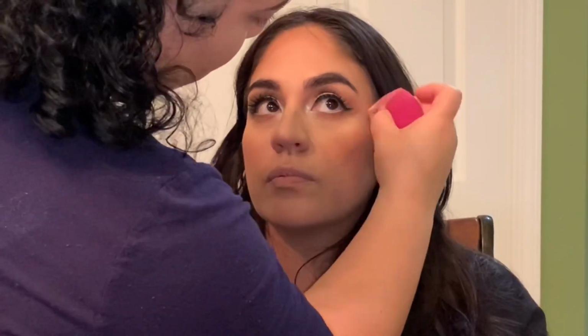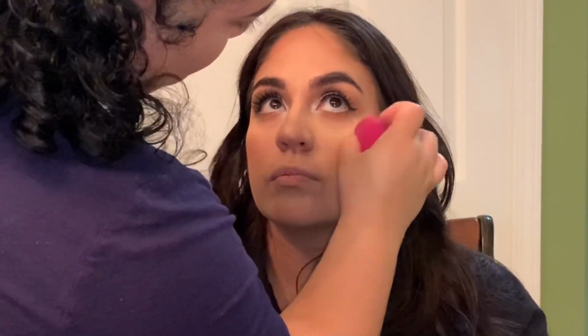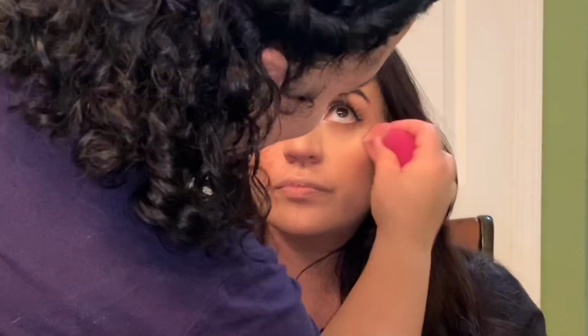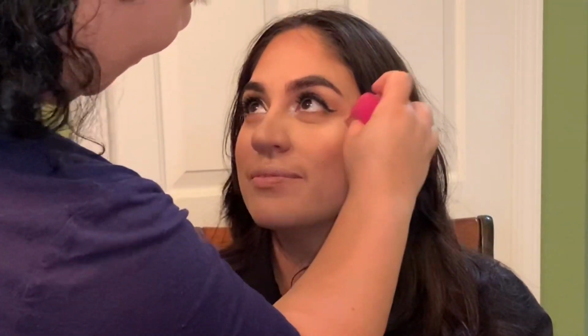And just putting it on the highest points of her skin, because once again, I wanted her skin to look nice and glowy and perfect. I didn't want her skin to look matte or anything like that. I just wanted it to be glowy and healthy and youthful. So I put some on the forehead, the cheekbones, highest points, nose, Cupid's bow, and all that good stuff. And she was loving it as well.